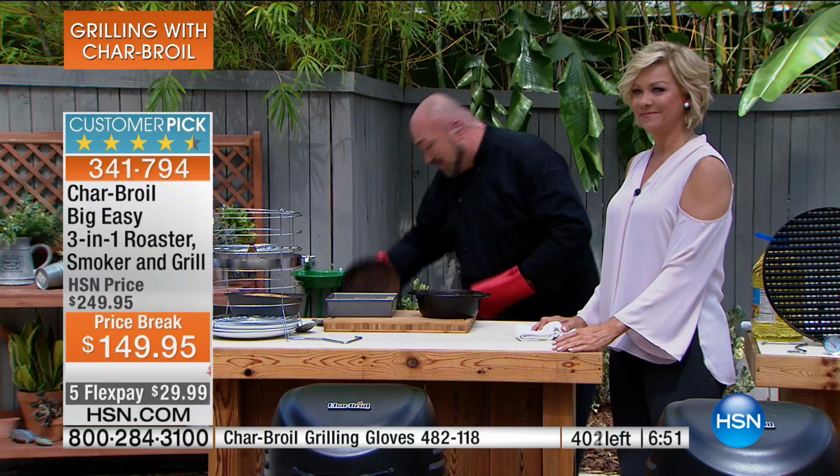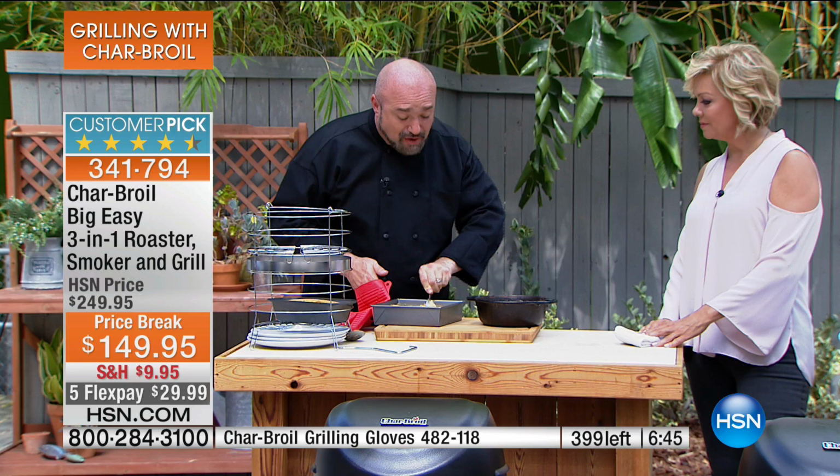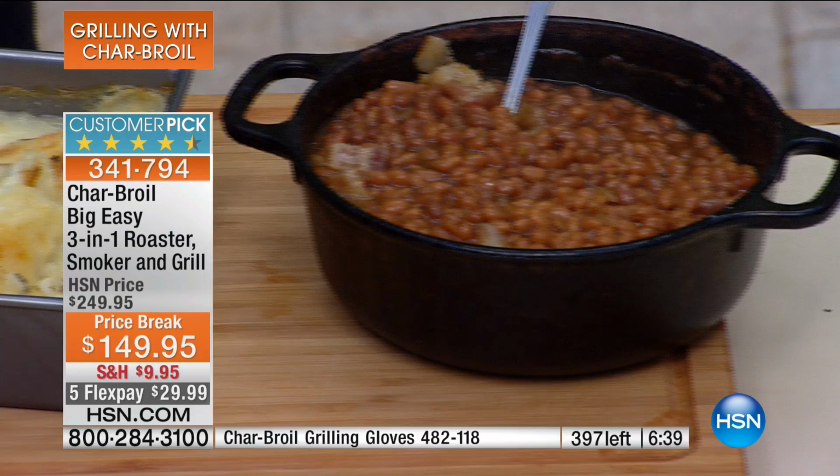So, guys, when it comes time for your sides, go ahead and free up a little bit of space in your kitchen, and you can do everything hot, steamy, perfect. Well, I just love that you can do three-tier cooking. You can do the whole meal, everything, obviously.